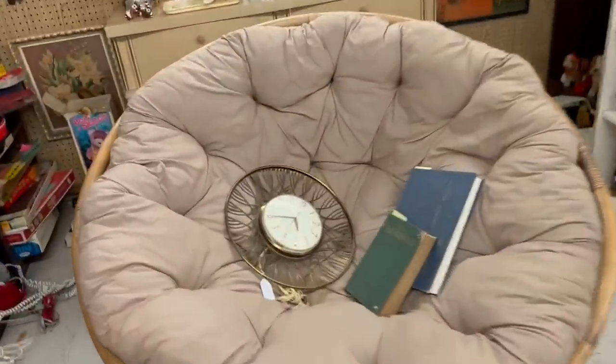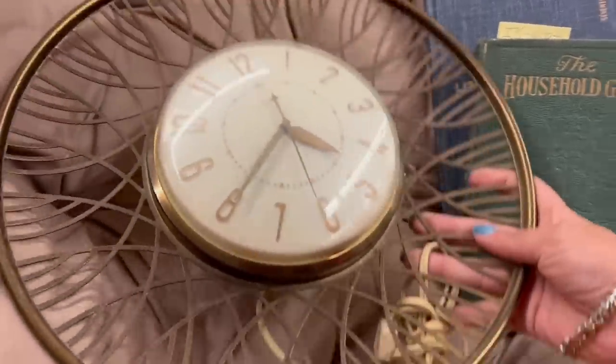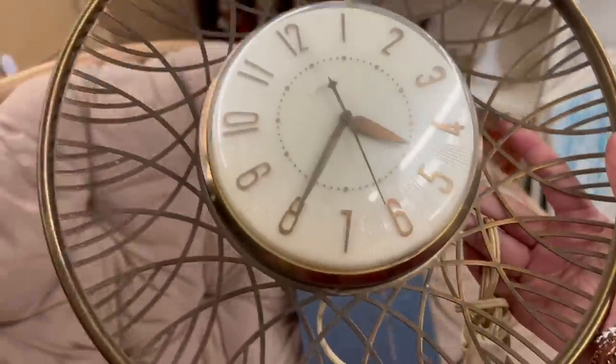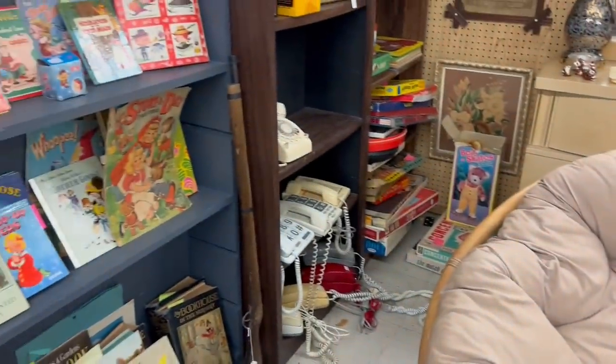Love the cat. Look at this clock. I mean, Sunbeam, mid-century. $29. I wonder if that works. It says works. I believe it too. This is very cool. Huh. Let's see what else they got. Looks like they recently restocked.